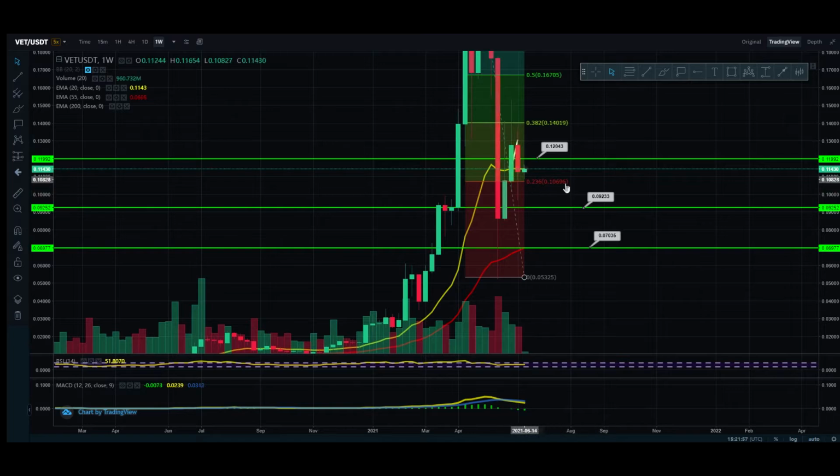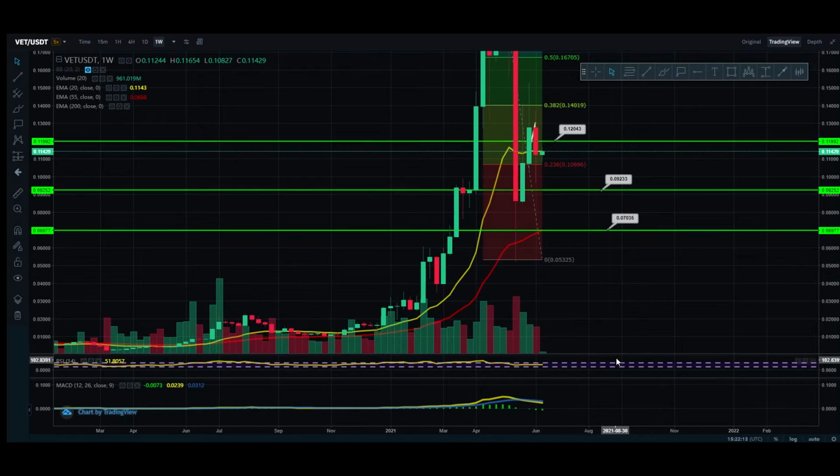But like I said, if we do drop down, there are two brilliant buying opportunities for you guys. 9 cents, basically 0.09233, and the next buying opportunity for you is 0.07035. So keep those in mind.